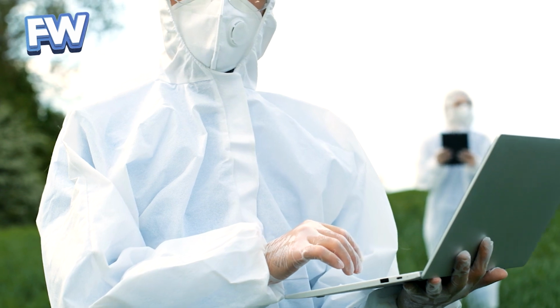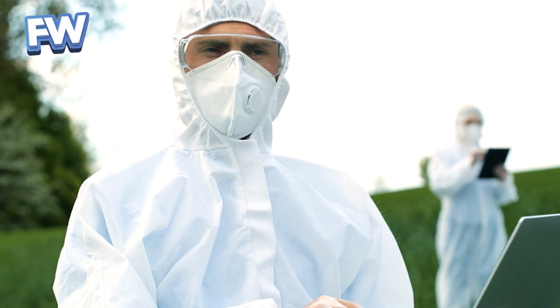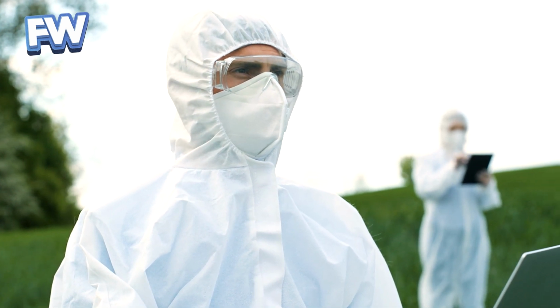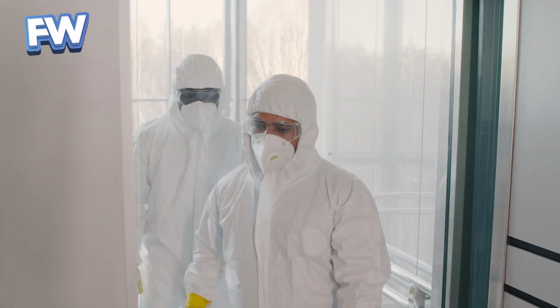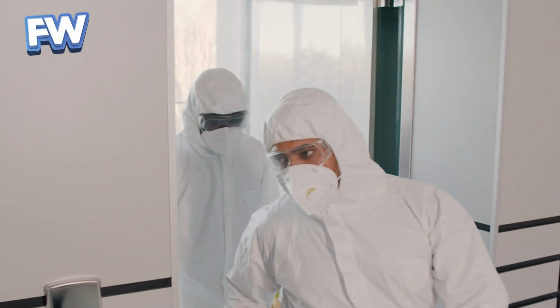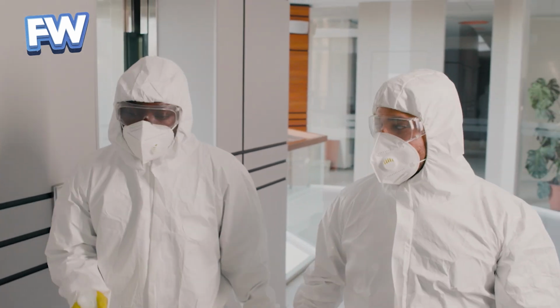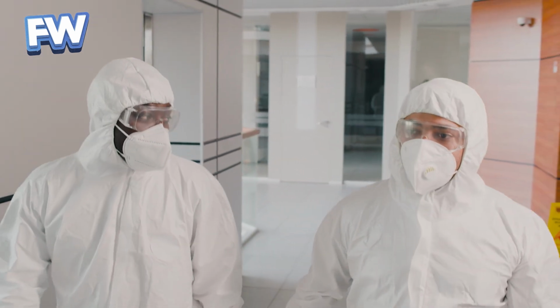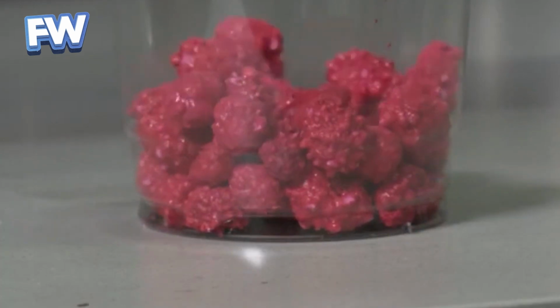The hazardous nature of this process becomes starkly apparent when observing factory workers. Unlike the simple hairnets and gloves seen in food production, dye manufacturing personnel must don full protective equipment, specialized clothing, respirators, heavy-duty gloves, and eye protection. This extensive safety gear isn't optional. It's a necessity for handling compounds that pose significant health risks. The contrast between these chemical plants and actual food facilities couldn't be more striking.